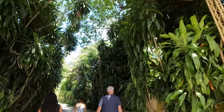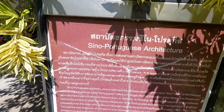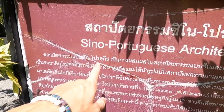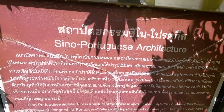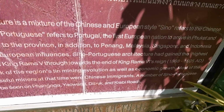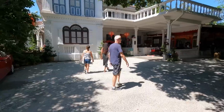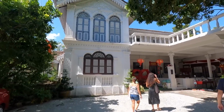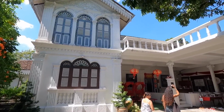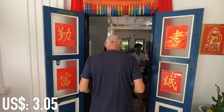Built in 1903. So this sign's just explaining what I mentioned before about the mixture with Portuguese architecture. It says that the Portuguese were the first to arrive in Thailand, so I guess that's why they had such a big influence. And look at the building. Excited to see how it's going to be on the inside. So this one is 150 baht to enter.